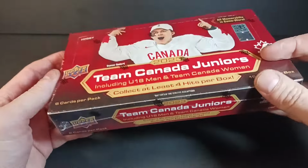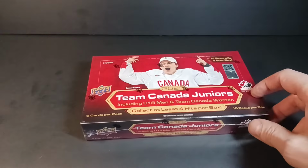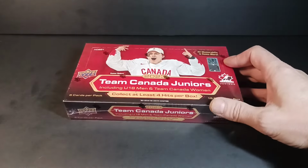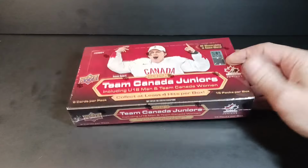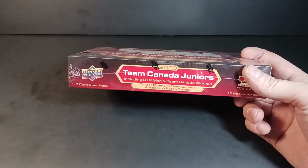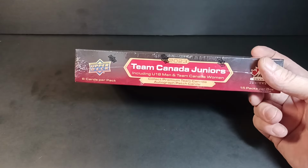There's parallels of them, there's colors, there's autographs, there's jerseys, there's patches, and a whole bunch more. The product is full of parallels in the hobby version. We'll see the retail version hit the shelves eventually too. But what's the set all about? Again, I didn't open a hobby box last year, so I'm a first timer here. But I know the product because I ripped a lot of the retail.